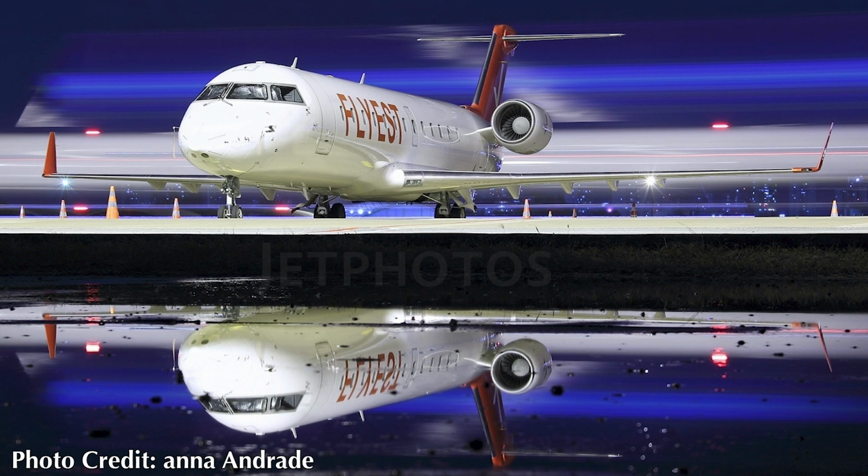But anyway, this aircraft is registered as Lima Victor Hotel Quebec Uniform. Awesome picture. I really like reflection shots because they're very unique. And this one's a nighttime one, which is even better.